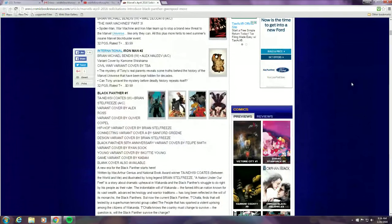Because these are, there's a hip hop variant cover, there's a connected variant cover, a design variant cover, a 50th anniversary cover, a Ryan Sook cover, a Scotty Young cover. There's a blank cover. There's a lot of different covers.